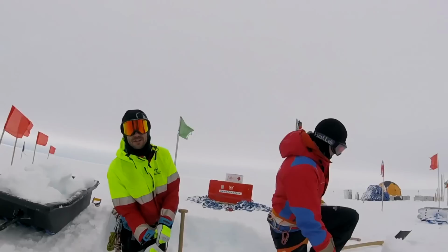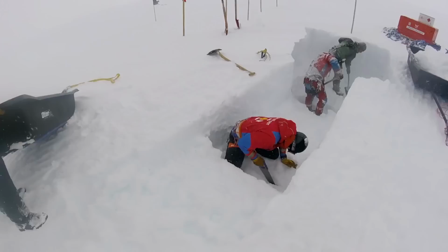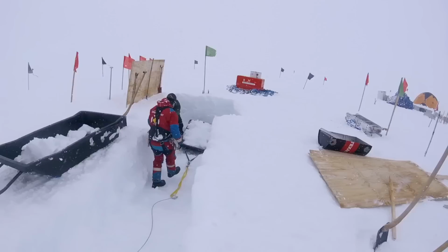The team has started digging at the designated site where the engine part is suspected to be located. If the prediction is correct, the engine part will be at a depth of about 4 to 5 meters of snow, with at least 2 layers of solid ice in between.